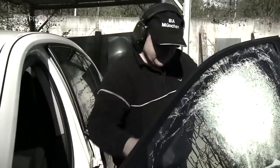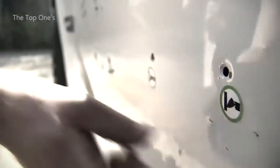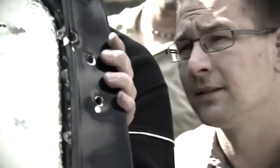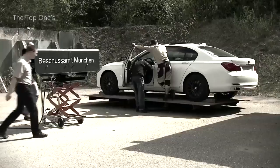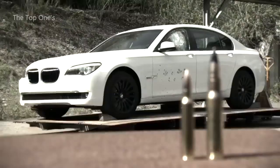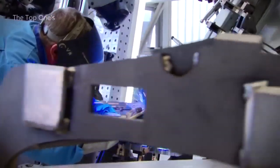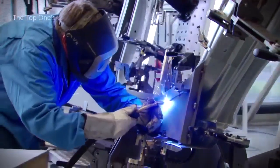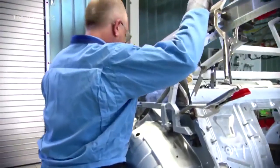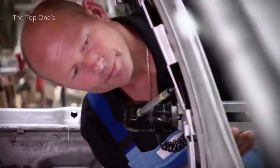All armored vehicles are tested based on the official guidelines from independent authorities who certify the ballistic integrity of the complete passenger cell. All BMW security vehicles are developed in-house with our team of research and development specialists. And the effects of the security armoring are already taken into consideration when the base vehicle, the normal car, is being developed.